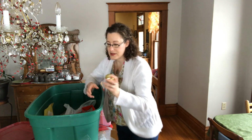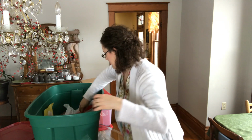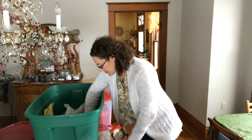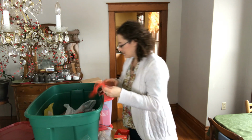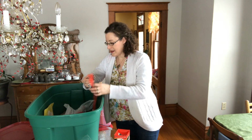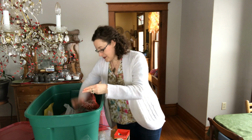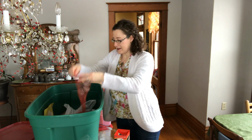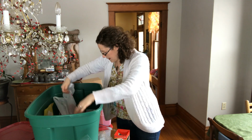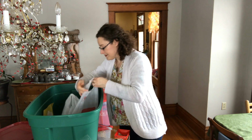Let's see, this is just an ornament that came out of there. Okay, that holds an ornament. This was for pine cones, which are loose in here, I think, and some of them are out, so that's fine. They can just go back in there. Okay, that'll stay in here.